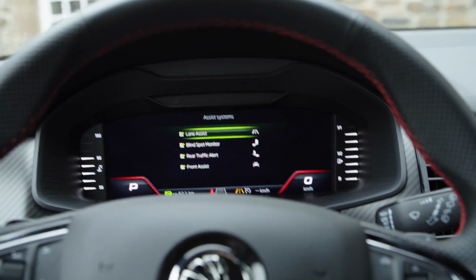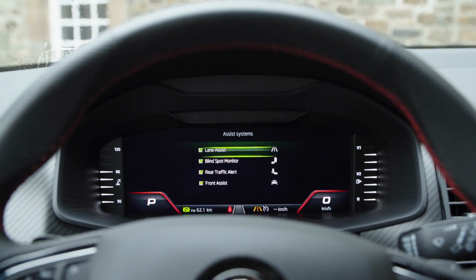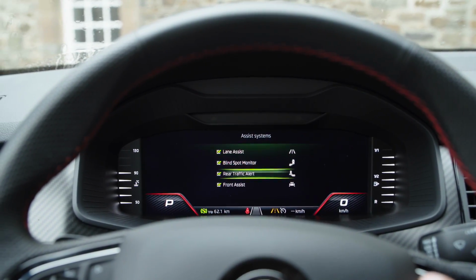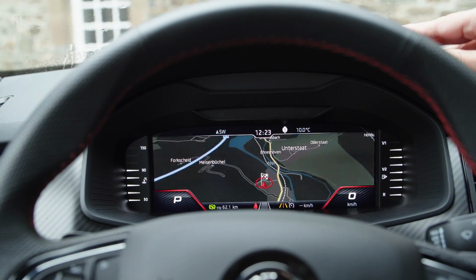There's a one-key button for your assistance systems. This car comes with lane assist, blind spot monitoring, traffic alert, and front assist. So a good combination of very useful and very nice advanced driving assistance systems.